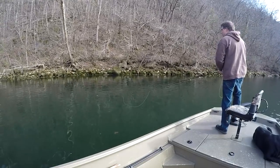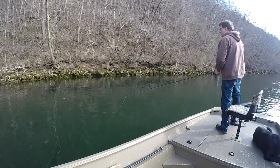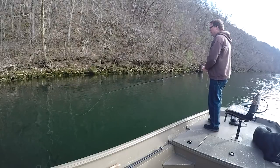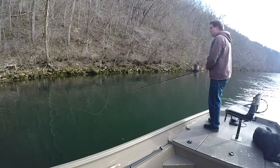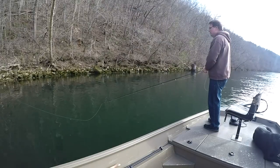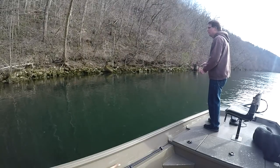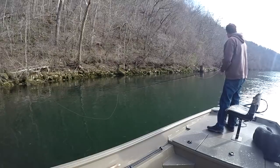The float is so small, on most bites it'll pull the float under just a little bit. And if they're not biting hard at all, sometimes they'll just come up and nip at it, and you'll see the float just kind of vibrate a little bit. You gotta set the hook on that too. But my first 2 bites were pretty hard. Well, I got a long way to go to the next buoy.